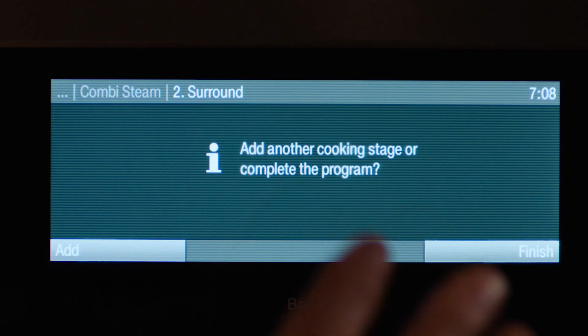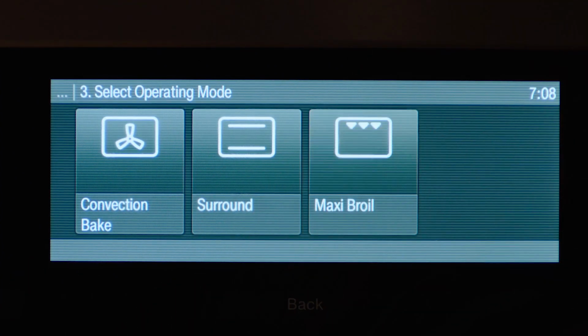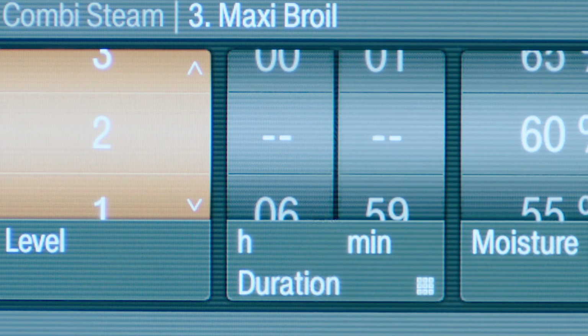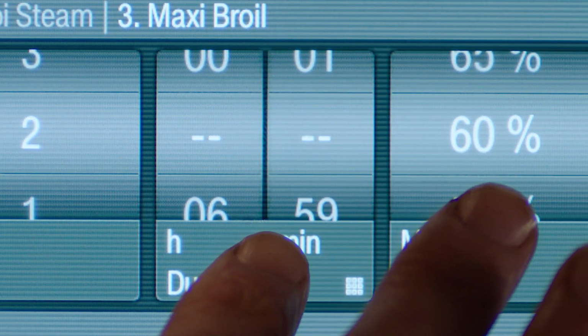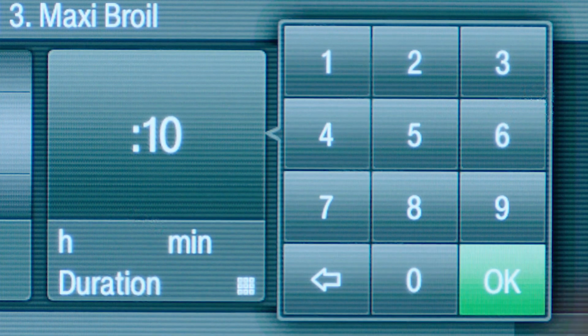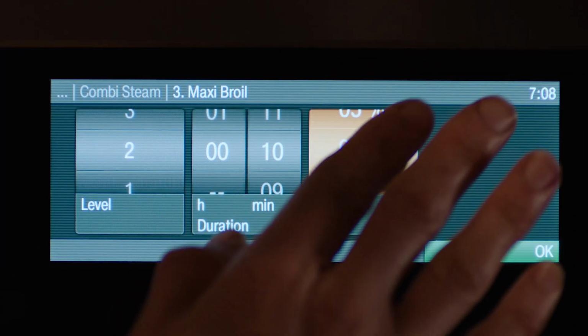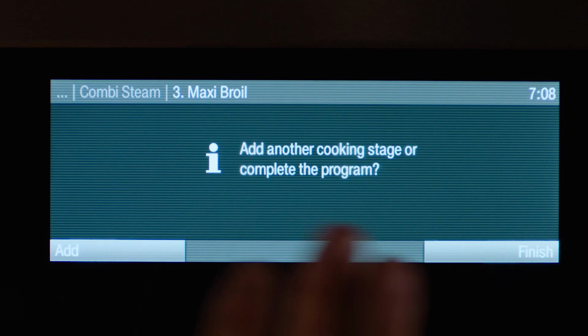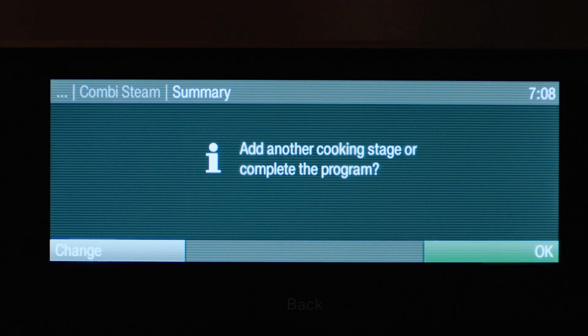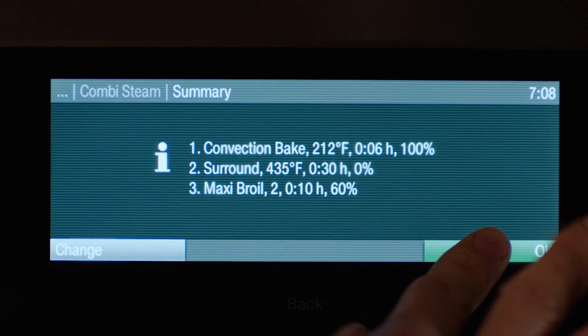We're gonna add one last step to make sure we get that great char on the cauliflower. That's the max broil. Level 2. I don't want to go all the way to the top because I want to have a little bit of control over it. Duration, 10 minutes. And again, 0 on that moisture. That's what's going to get you that really great char. That's it. Finish. You can review the settings that you've done. That looks good to me.